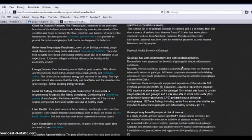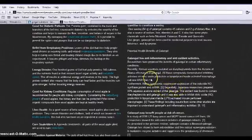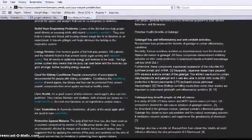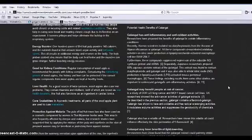Recently, Korean scientists isolated 6 diarylheptanoids from the rhizome of Alpinia officinarum, or galangal. All these compounds demonstrated inhibitory activities on nitric oxide production in lipopolysaccharide activated macrophage cell line RAW 264.7. So I don't know, that's quite scientific talk, isn't it? So we'll just take that as a good thing. Furthermore, these compounds suppressed expression of the inducible nitric oxide synthase protein and mRNA.